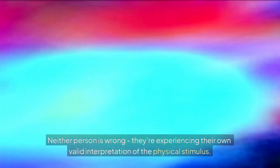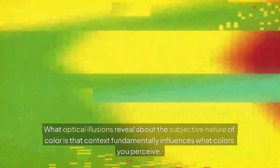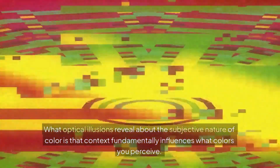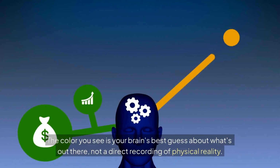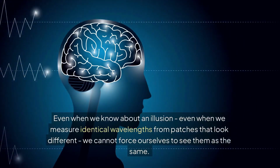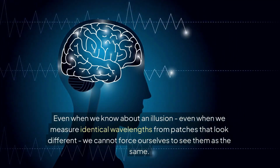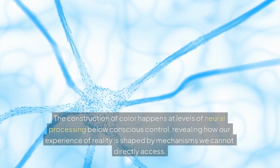What optical illusions reveal about the subjective nature of color is that context fundamentally influences what colors you perceive. Your visual system constructs colors based on multiple factors beyond just wavelengths. The color you see is your brain's best guess about what's out there, not a direct recording of physical reality. Even when we know about an illusion, even when we measure identical wavelengths from patches that look different, we cannot force ourselves to see them as the same. The construction of color happens at levels of neural processing below conscious control, revealing how our experience of reality is shaped by mechanisms we cannot directly access.